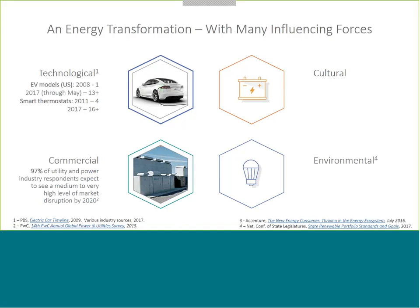There's a commercial aspect of this energy transformation that's occurring, and I think this is being recognized across the utility and power industry through this survey result, where there is a lot of change happening with technology advancing, costs reducing, and options expanding for the consumer.